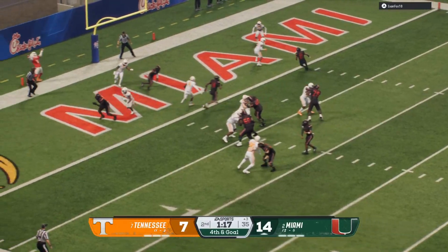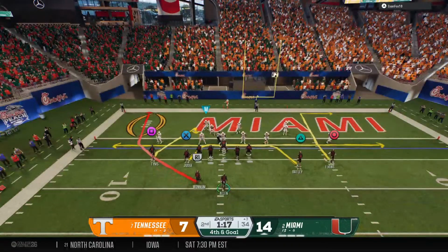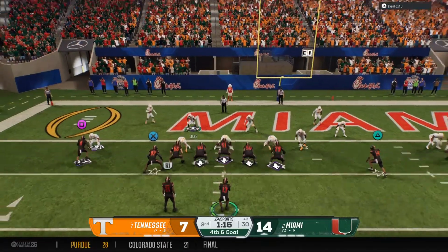Boy, what was the quarterback thinking here? You're inside the 10-yard line. You got a chance to put points up on the board. You can't just randomly throw the ball into coverage like this.